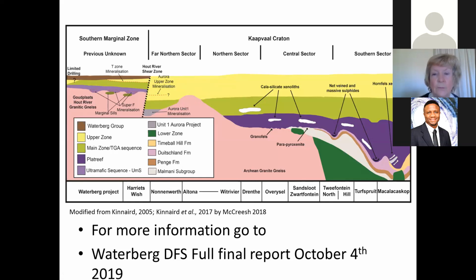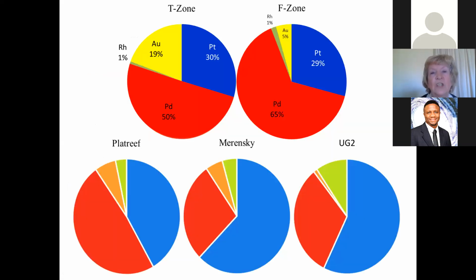So certainly when we compare metal budgets between the T and F zone with the Platreef, the Merensky Reef, or the UG2, it certainly looks like there is more similarity perhaps with the palladium-rich Platreef, although the mineralization occurs in very different stratigraphic settings. Now, we thought that the Waterberg deposit was very innovative, and clearly PTM were not crazy to drill where they did.